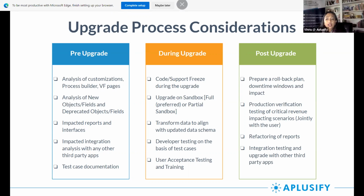So we have another question here. Currently, we are using Lightning events only. What would be the advantages or disadvantages of using Lightning Community? If you're using just Lightning events, perhaps Lightning Community is not being used.